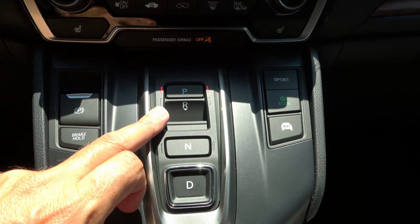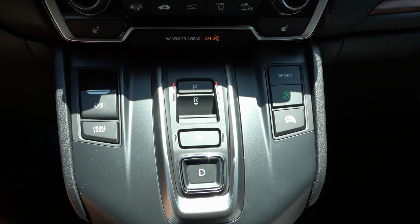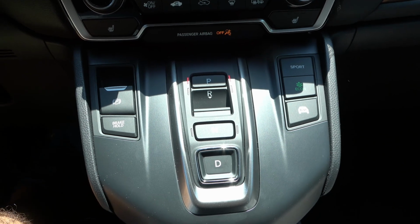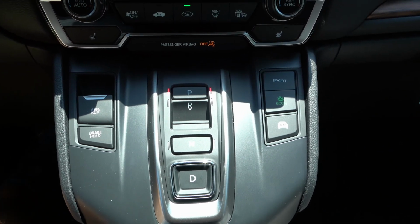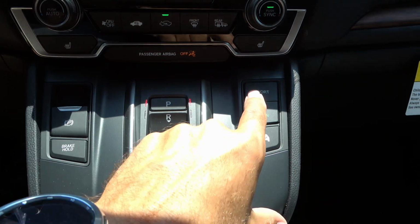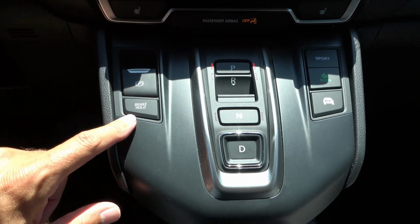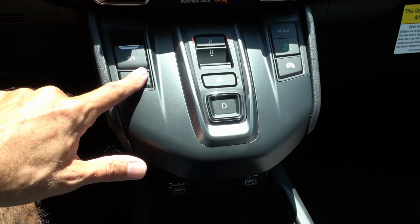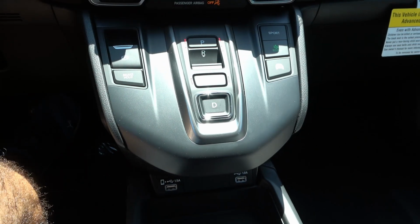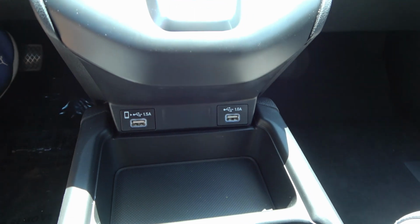And then you have this touch shifter, basically. This is the button style shifter. It is actually located in the right place, right there where the shifter would be, so it doesn't bother me at all. And then you have two different modes, sport mode and the econ mode. And then on the left hand side you have the parking brake and the brake hold. That's if you get to the stoplight, you hit the brake. If the brake hold is on, you can take your foot off the brake and the car will not roll until you hit the accelerator.